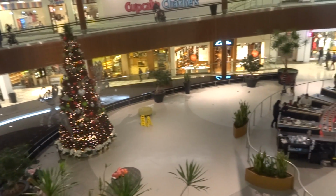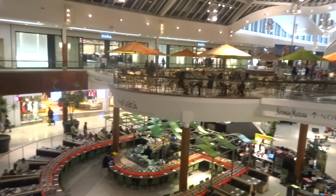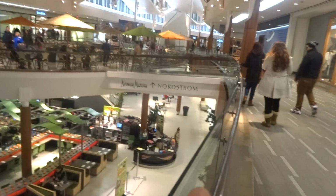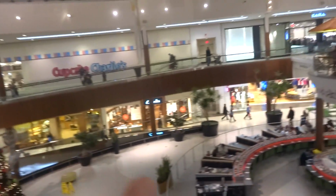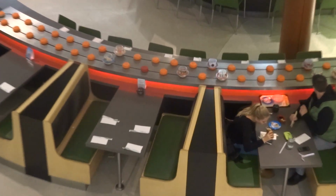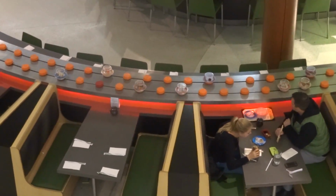So guys, this mall is huge. It goes way down there, it goes that way. We still haven't been down there on the first floor, way over there to the right. It's just huge. Look at this thing. These things go around in circles, like in Japan, I guess, what Kenny was saying. You just pick it up off your table and then you order it.